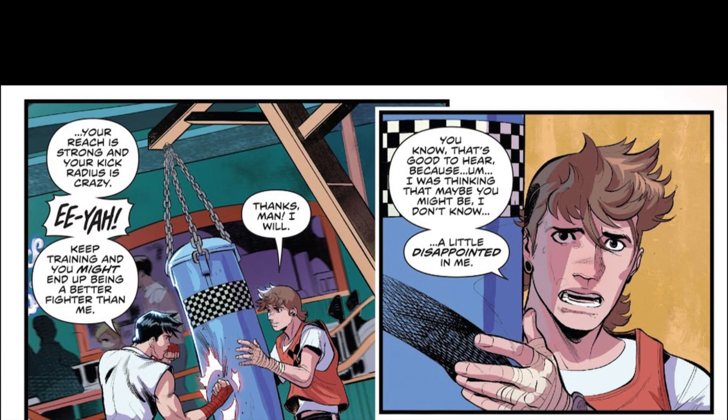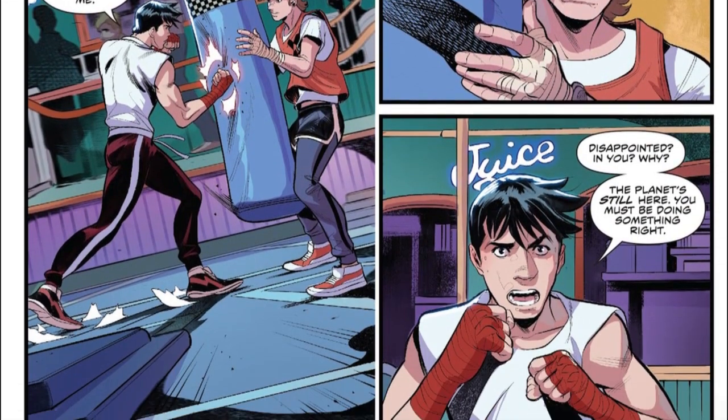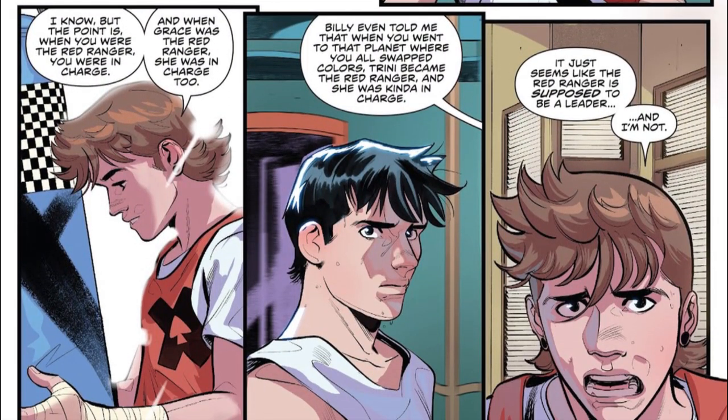Jason and Rocky keep training together, Jason complimenting Rocky's talents at fighting. He's glad to hear that, since he figured that Jason might be disappointed in him. Jason can't imagine why. The planet's in one piece, he must be doing something right. And here it is. When Jason was the Red Ranger, he was the leader. When Grace was the Red Ranger, she was the leader. Heck, when they went to that color swapping planet, Trini was the Red Ranger, and she was the leader. The Red Ranger is the leader.